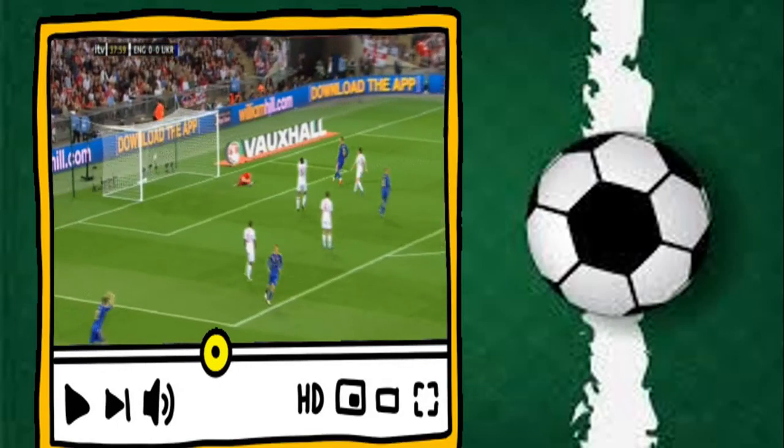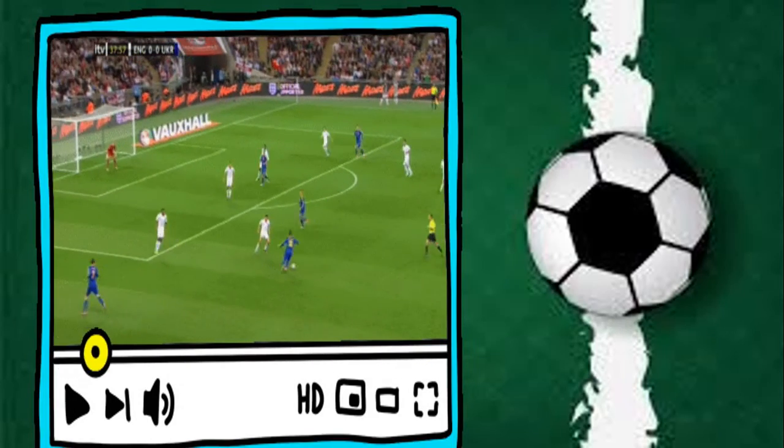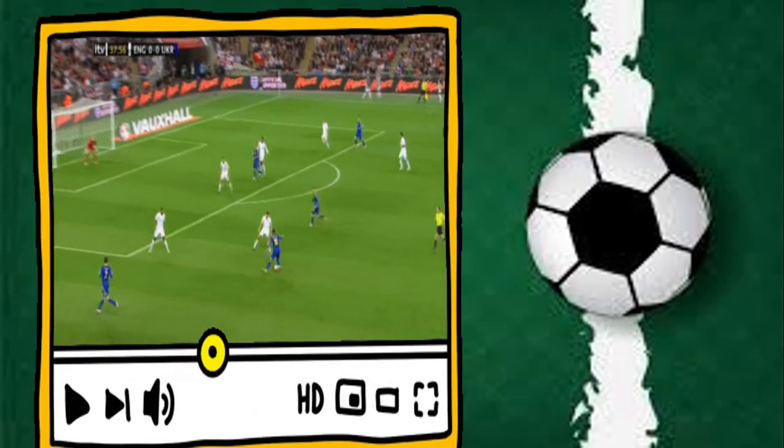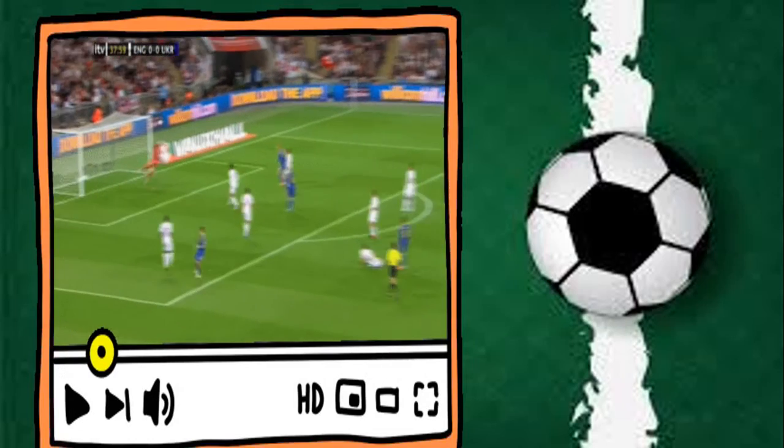A penalty shootout is a term about football. F-O-O-T-B-A-L-L, football.